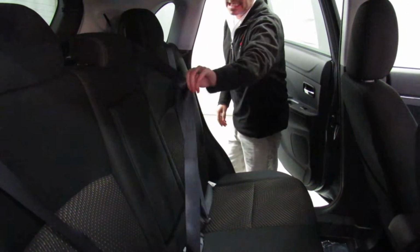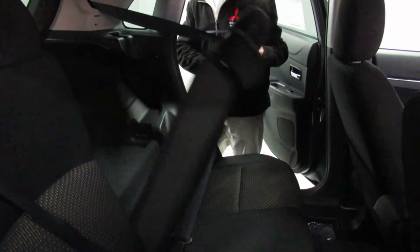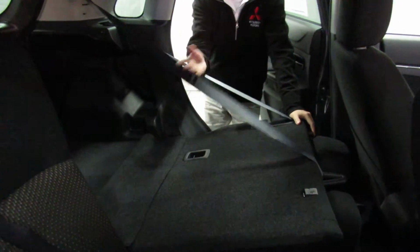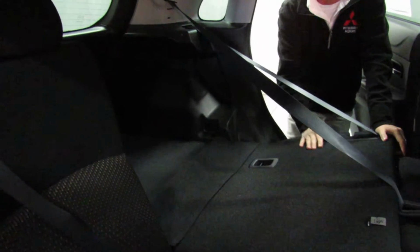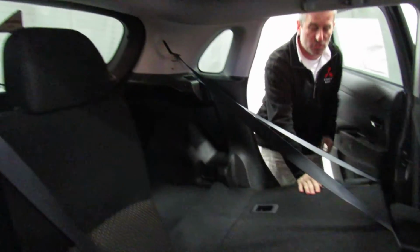Now this seatbelt is easily disconnected, but I'm going to leave it connected just for display purposes. And you can see though, when you fold the seat down, you've got all the room in the world, especially when I show you what it looks like when you open up the rear hatch. Just a ton of space. Okay, let's check out the rear hatch.